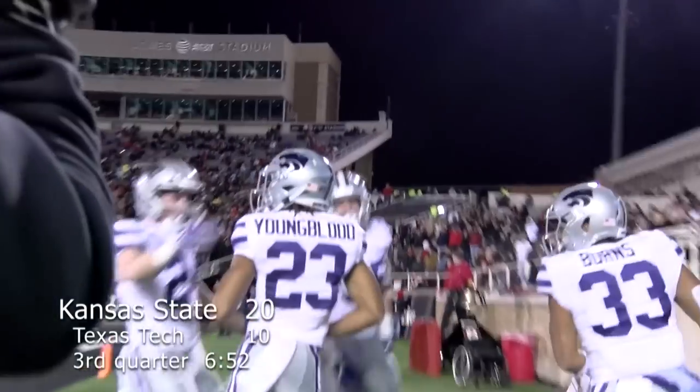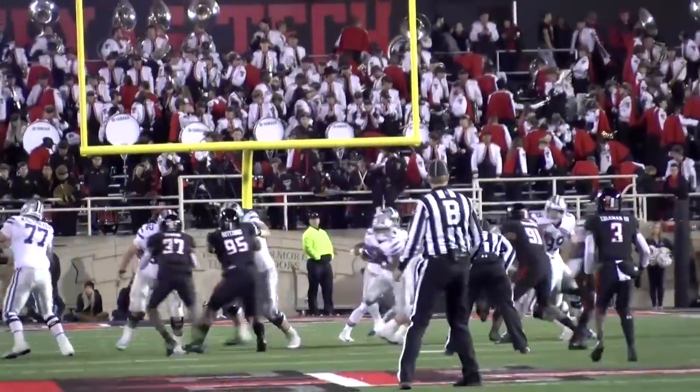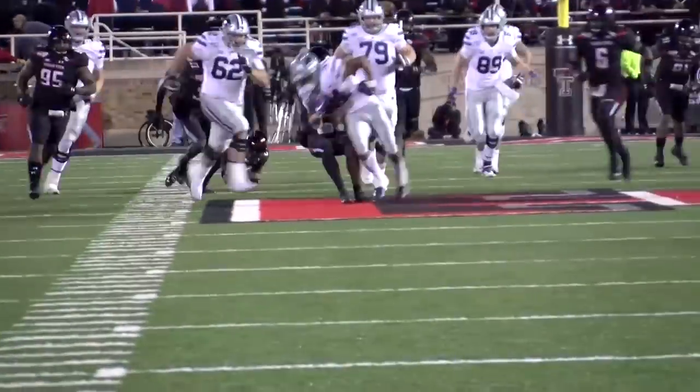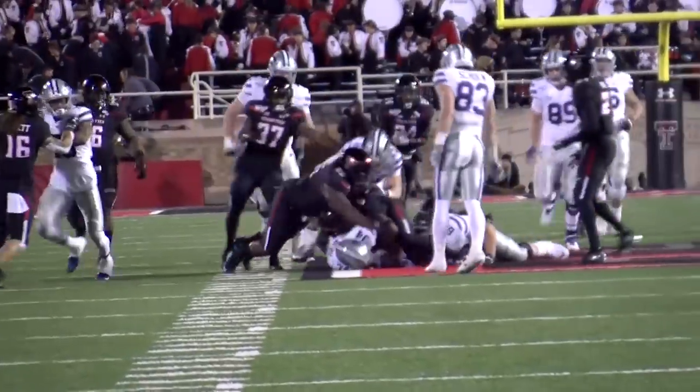He gets the unsportsmanlike penalty for dancing after the touchdown. Texas Tech operates from a short field, gets a touchdown again. Whether or not it was a good call, I don't know. I didn't really see it. Joshua Youngblood, to his credit, though, in the postgame, was very accountable for that. Believed it was his fault, believed it was deserved, and just had a great attitude about it.